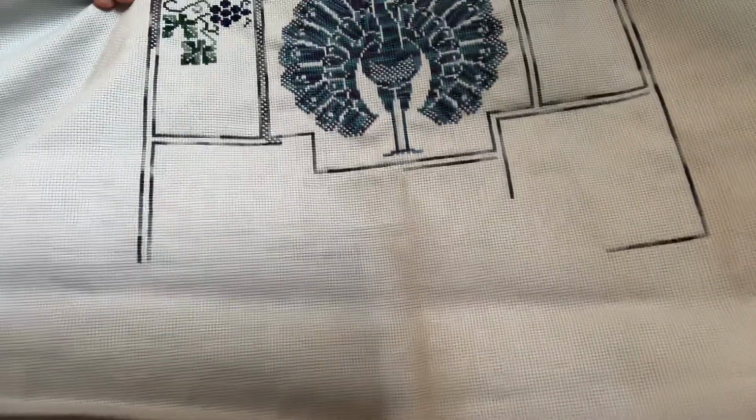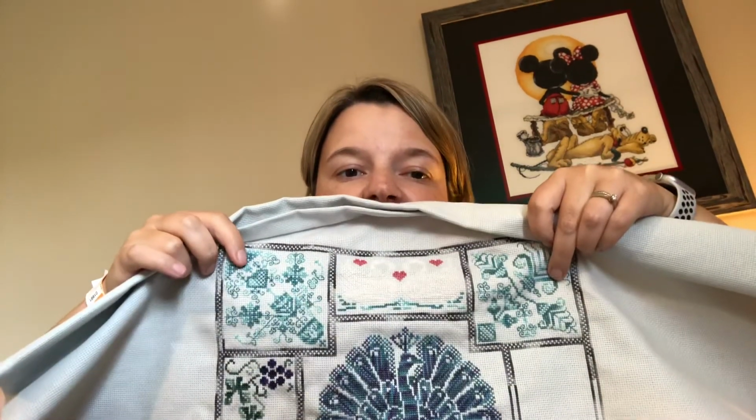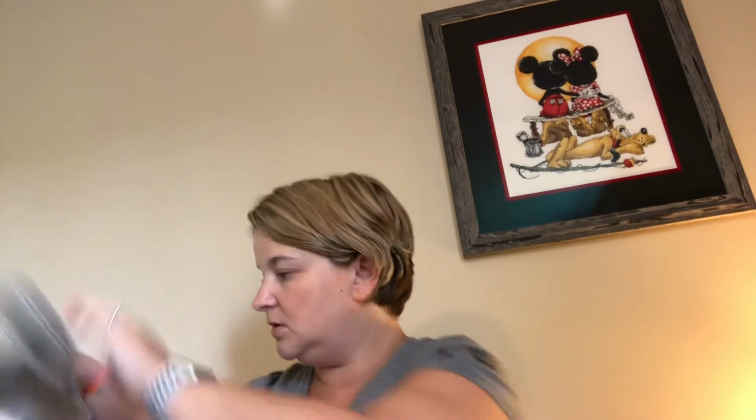And then the 2 squares at the bottom, which we had the patterns for as well, but I haven't started yet. I think I'm going to keep it this color here, this variegated color, for the threads for those. So I worked on that a bit.